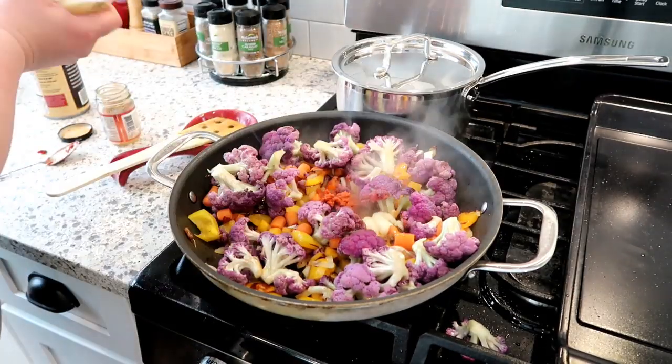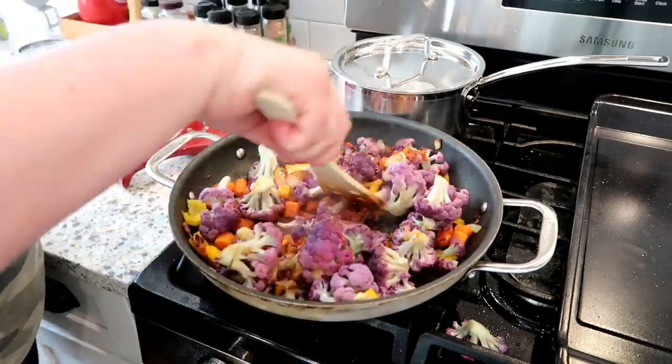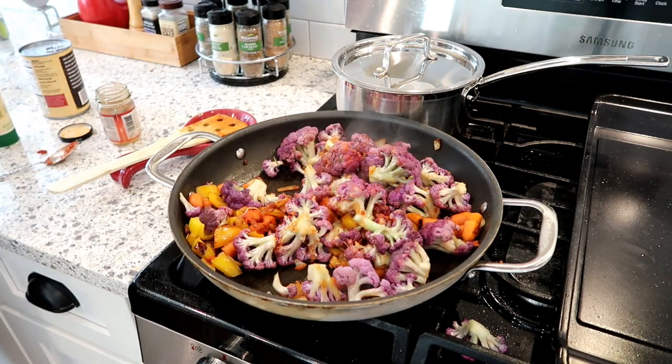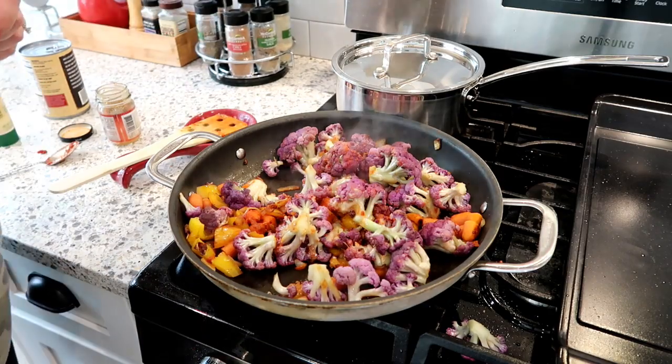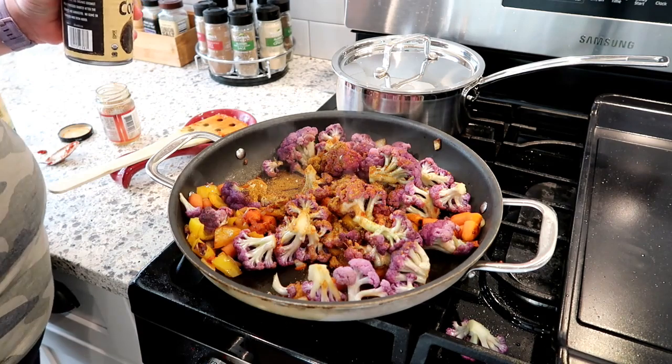I'm using red curry paste. You can use green curry paste or yellow, whatever you can find. I do like the red curry paste that I can get in the grocery store. And then I also added a little bit of garlic paste, and I also added just some regular curry powder. I had some red curry powder and some yellow curry powder on hand.